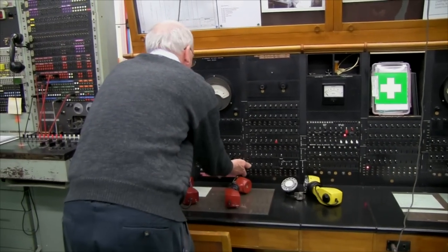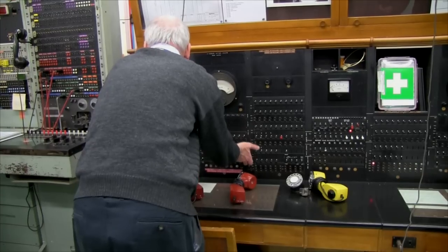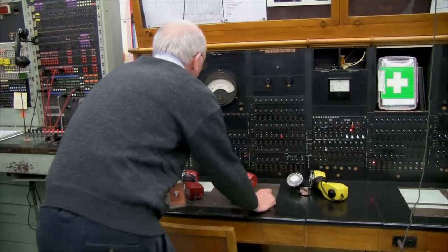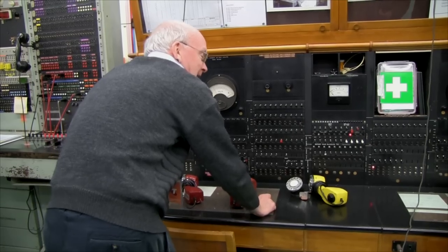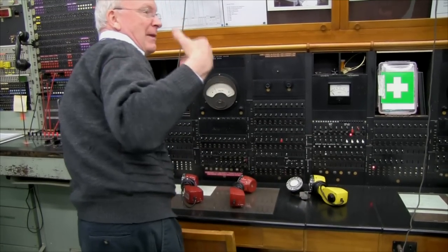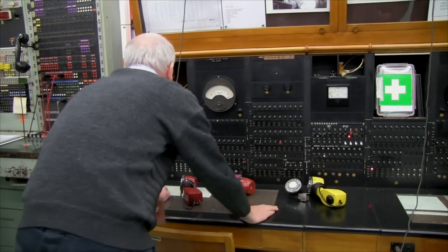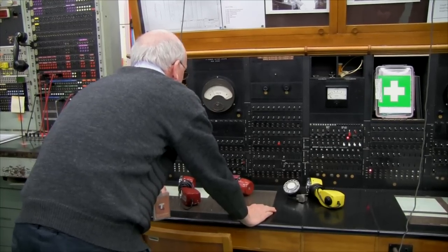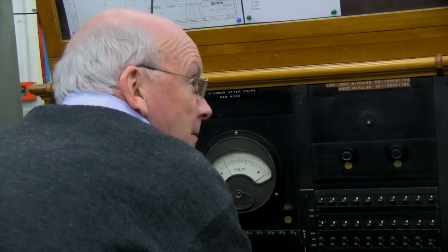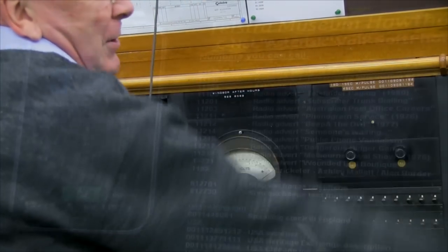So then we could put what was called a howler on the line, which is a graduated sound, because if they happened to have the phone right at their ear, you didn't really want them to bust the eardrum. That's right, yeah. So there is a fuzzing sound on that phone there.